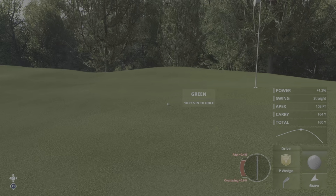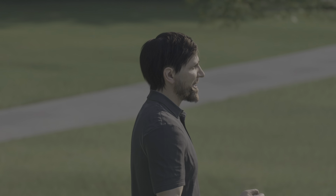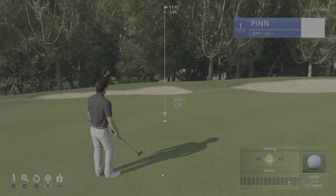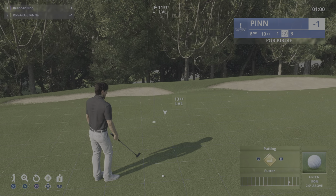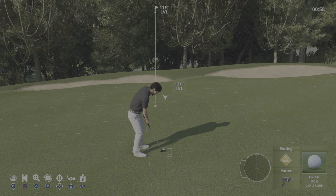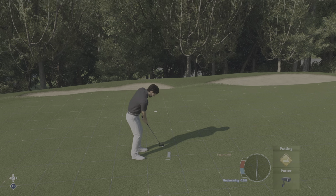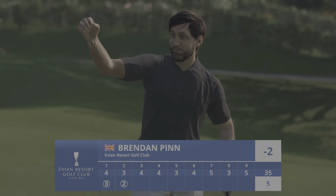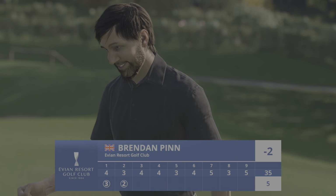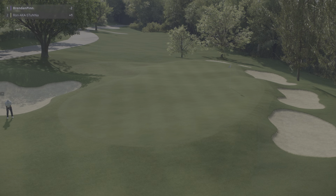All right, you don't have to catch it on the middle of the face every time. That's on the middle of the dance floor and a birdie putt coming up. Oh yes, he gauged that one perfectly. Another birdie here at two and a two under start to the round.